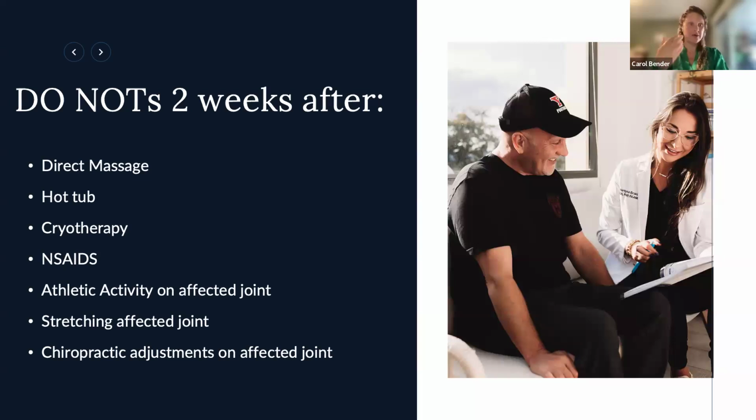Massage on the area or hot tub. We don't want to over circulate the blood flow away, potentially carrying the growth factors away from the area we've injected them. Same with cryotherapy. And we want them to limit their athletic activity on their injected affected joint.